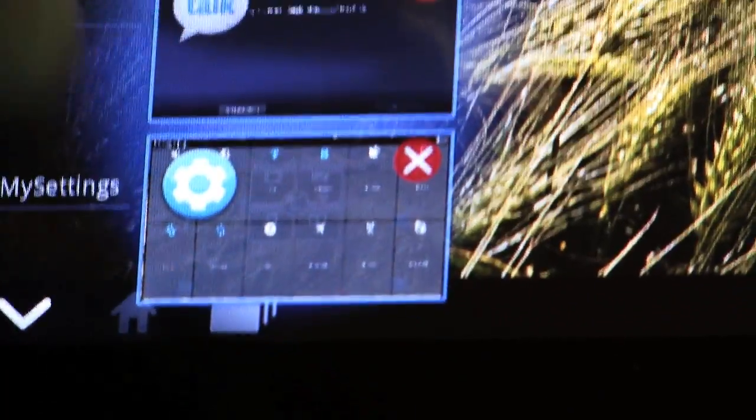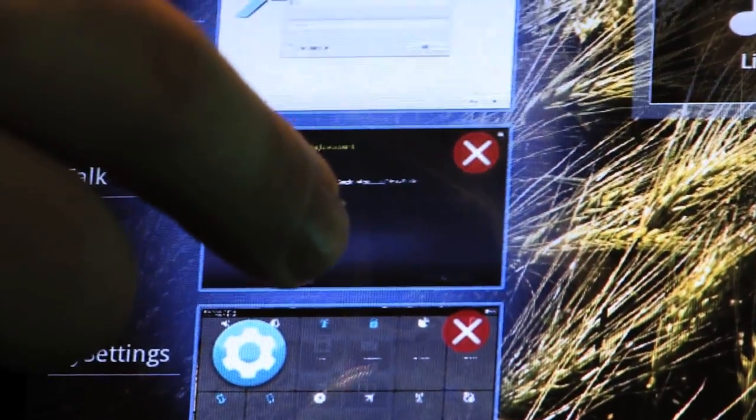Google doesn't like it. Well, we like closing our apps because not only do we like to free up the memory, we want to know that if we're viewing something that we don't want the next user of our tablet to see, we can at least close the app.